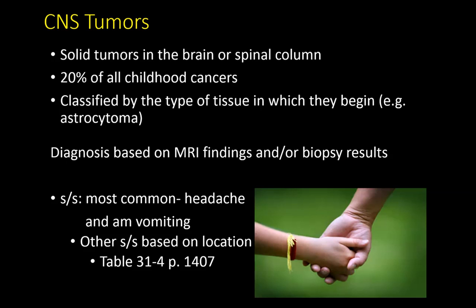So moving on to the brain tumors, the CNS tumors. These are solid tumors in the brain or spinal column. They make up about 20% of all childhood cancers, and they are classified by the type of tissue in which they begin. For example, astrocytoma come from astrocytes, which are cells that form the supportive tissue for neurons. Diagnosis is based on MRI findings or other biopsy results.